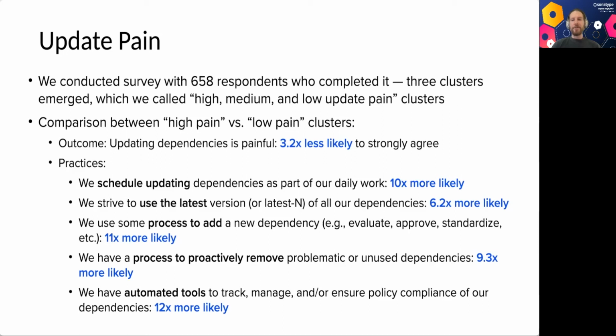And then having automated tools. So this was the biggest change, actually, 12 times more likely to use automated tools to track and manage dependencies. That can make a big difference in terms of knowing when an update is available, knowing if it's going to be difficult to update that dependency. Tools can help you do all of that.